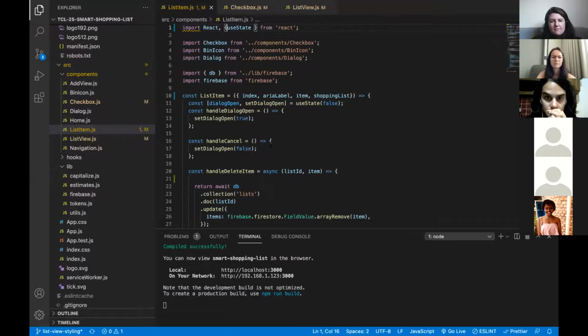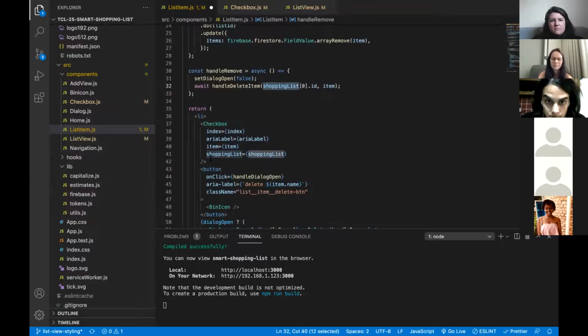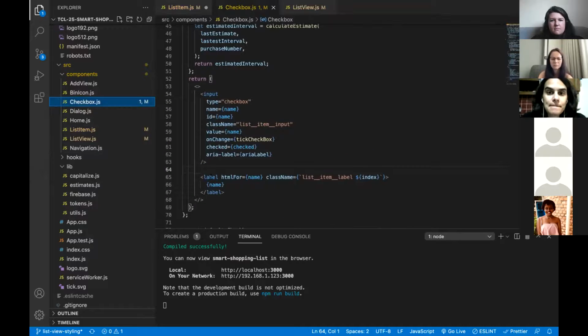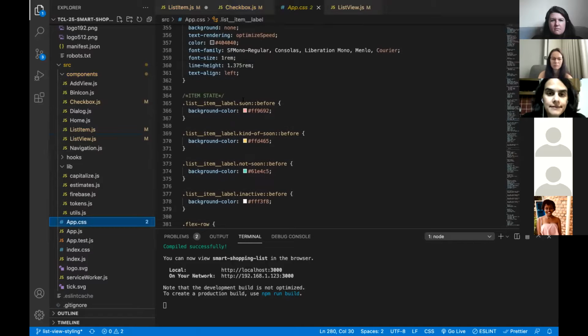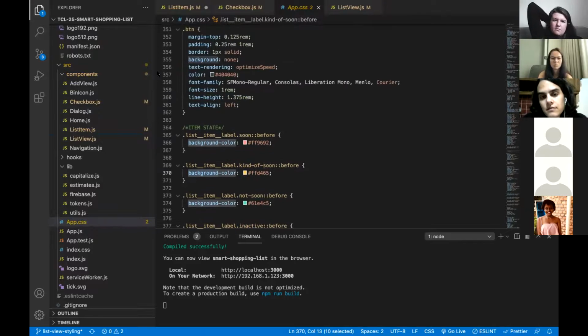So to change the color, I first passed the index, which specifies which color we have to put on a checkbox. I passed it in the checkbox, and here on the label I added the index. If I go to the CSS here, you see I also added this list item label, so that every time, based on the index, it just adds the color.